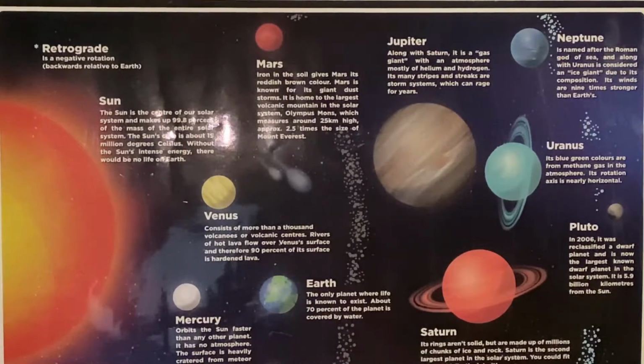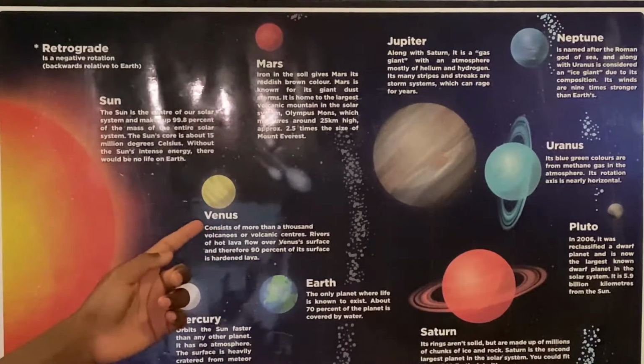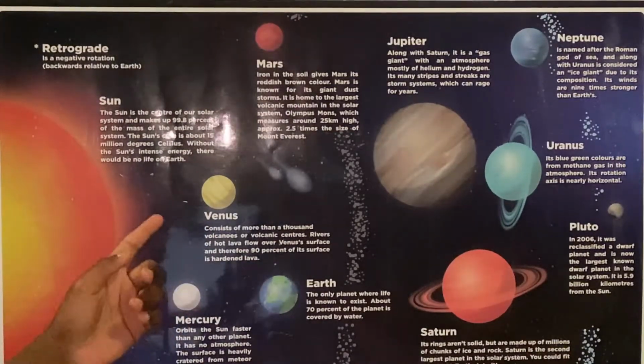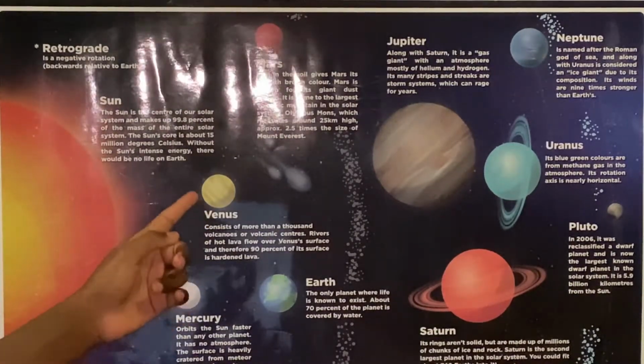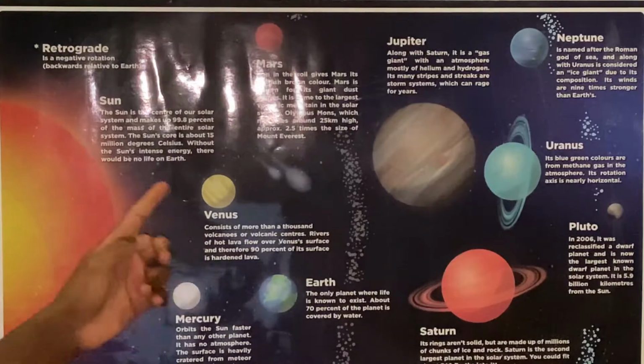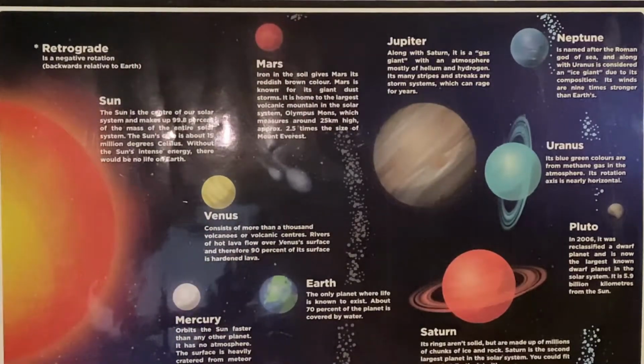Venus is the hottest planet with temperatures of up to 867 degrees Fahrenheit, which is due to carbon dioxide in the atmosphere and extensive lava flows. Venus consists of more than 1,000 volcanoes or volcanic centers. Rivers of hot lava flow over Venus's surface, and therefore 90% of its surface is hardened lava. Phew, that's very hot.